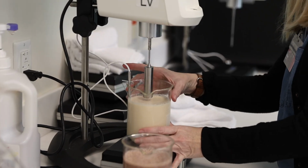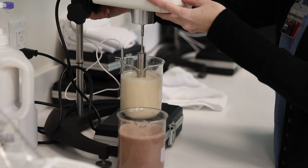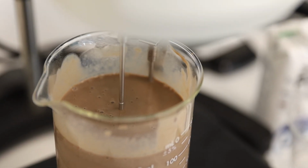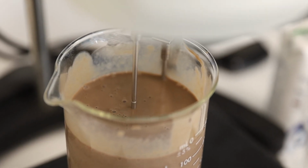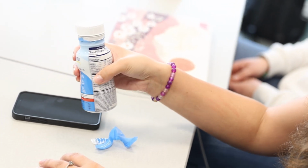We are doing a semester-long immersive learning course, which consists of testing different liquids, the thickness of the liquids, to help clients who may be on thickened liquid diets, who have a little bit of trouble with swallowing. Something a lot of people don't know is that the thinner the liquid, the harder it is to swallow. So we are thickening the liquids so it's easier for people who have difficulty with it to swallow.